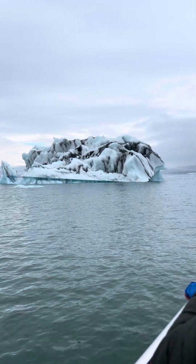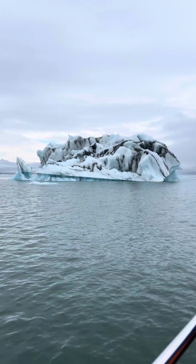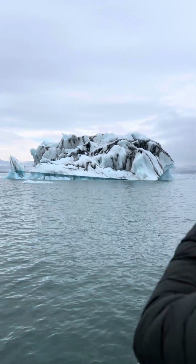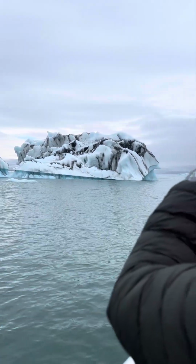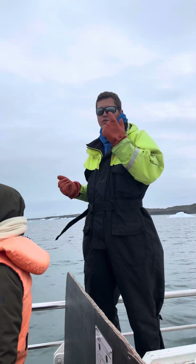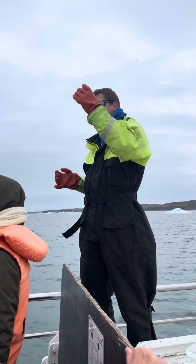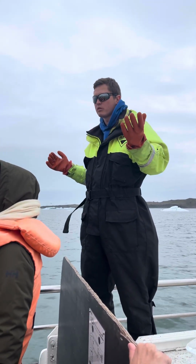The blue color of the ice is due to its high density, because that ice was compressed over centuries. That ice is so dense and so compressed that the sunlight cannot get through it, and it's being reflected again and again. So this is what makes blue ice. It's just an optical effect, an optical phenomenon. In reality, that ice is transparent, it's not blue.